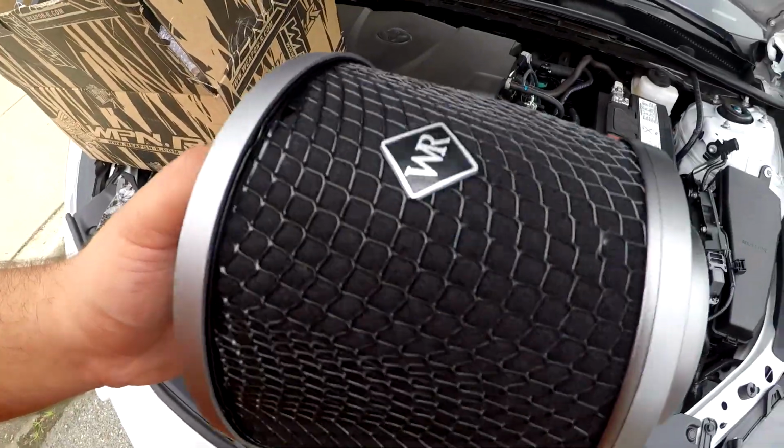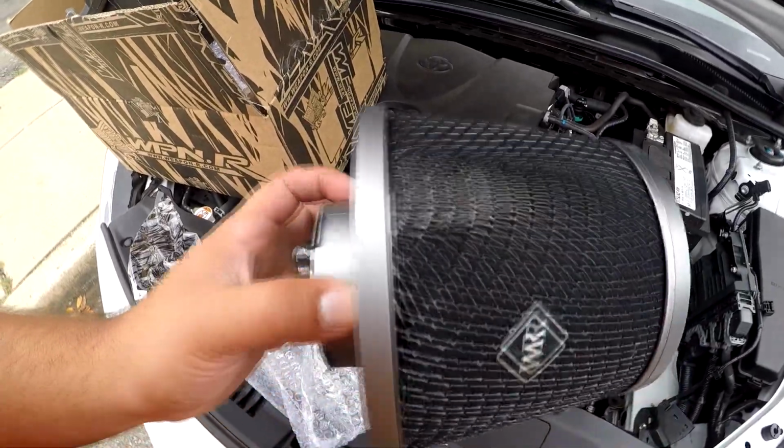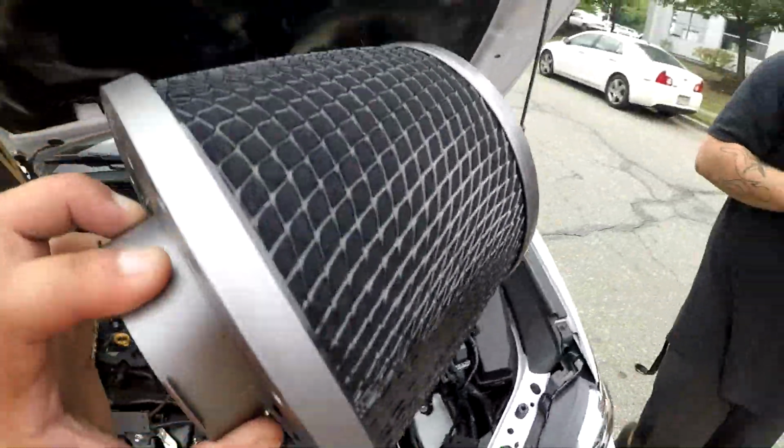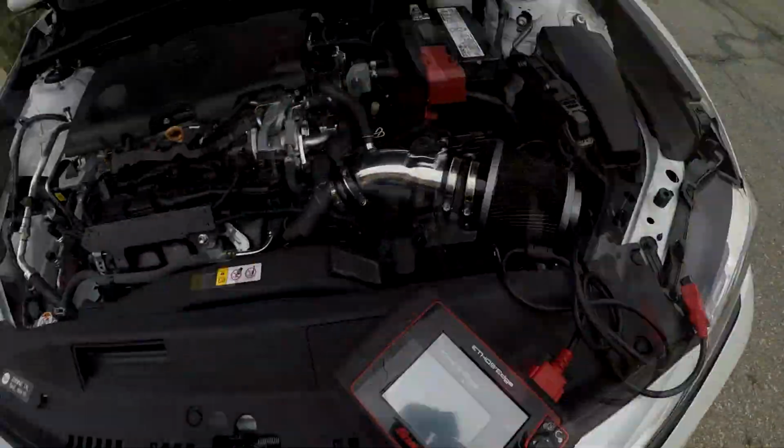So this filter is really satisfying to look at. I don't know what it is. It just reminds me of, I don't know. Doesn't this remind you of Spider-Man 3? Yeah. The black suit?